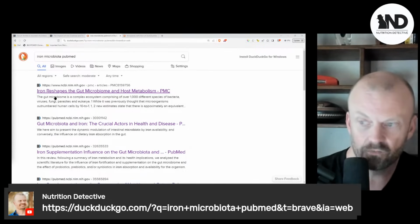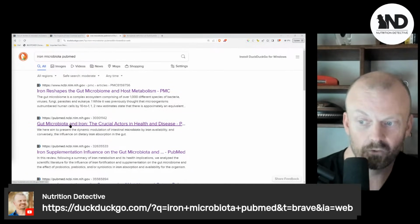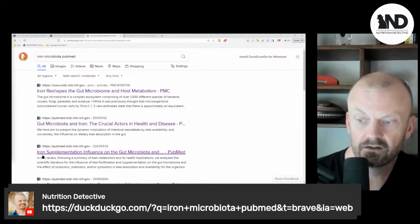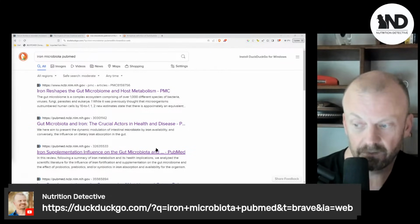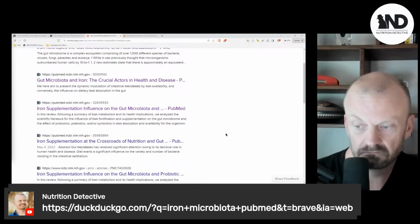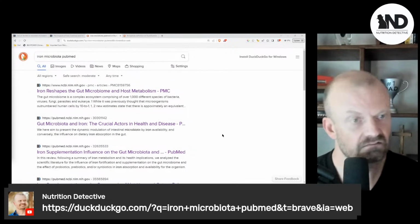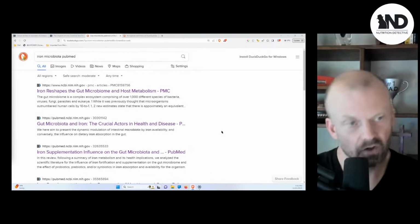So here we go. Iron reshapes the gut microbiome and host metabolism. Gut microbiota and iron, the crucial actors in health and disease. Iron supplementation influence on the gut microbiota. So, does it sound like iron affects your gut microbiome? Yeah. Permeability, microbiome, small intestinal bacterial overgrowth, liver damage. Okay, same stuff we connect every time.